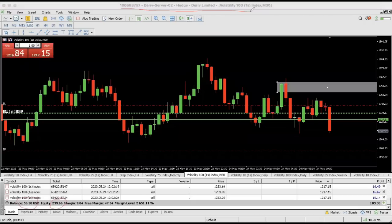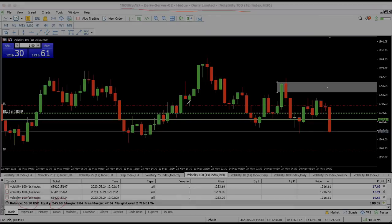Same scalping strategy I've been teaching you guys. If you're my students, you can see that the daily candle can actually do wonders for you in terms of risk to reward. Hopefully we can get to around 300 and something dollars from a $56 account. This is live and happening. It is very much possible.